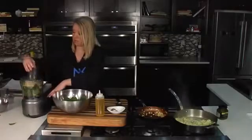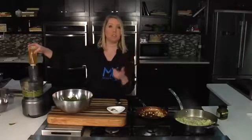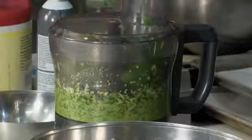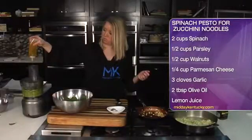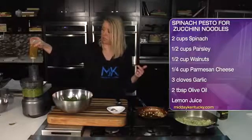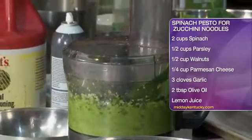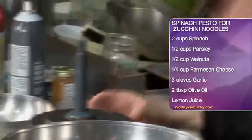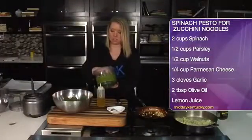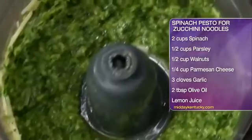All right, so we're going to blend this up, and it's going to be a nice coarse paste. And then we're going to add olive oil slowly into that to smooth it out. All right, just a slow drizzle into your food processor, and we are almost there. Last thing I like to add a lot of times is just a touch of lemon juice if you really like that citrus, but you can just see how nice and creamy that is.